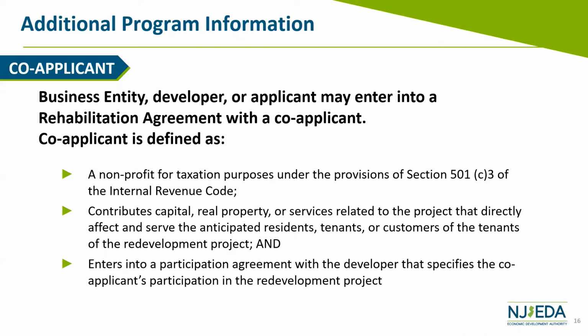The big benefit of having a co-applicant, in an instance where there is a not-for-profit involved in the project, is that when the credits are issued, the credits are issued through the co-applicant. This allows you, if you are selling or transferring the credits, obviously the tax benefits of it going through a not-for-profit versus a for-profit entity.